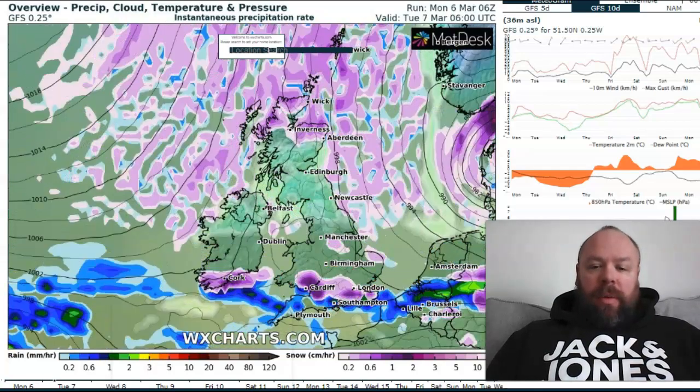You can see that as we move into the time frame during early tomorrow morning, the precipitation is starting to turn over to snow as the colder air digs further south on the backside of that cold front. Of course, this frontal system marks the difference between relatively milder and Arctic air. All the while, through the rest of today and the next couple of days, we're going to see these showers filtering in from a northerly direction. So snow even down to sea level.